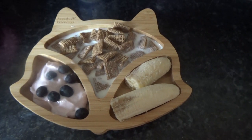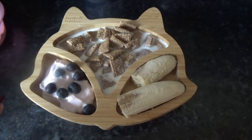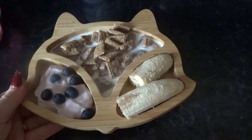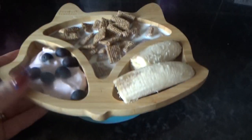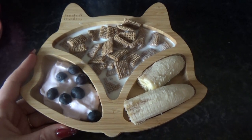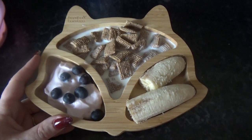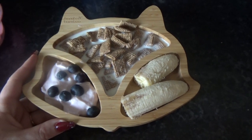Penelope doesn't eat as much. She is a snacker rather than eating just meals, so she doesn't even have as much as Henry. But yes, we're using this little bamboo plate which has little suction underneath so he can't throw it off his high chair. We do a lot of baby led weaning, so Henry will just eat this himself. That's why we need the bib, because otherwise there is a huge mess.